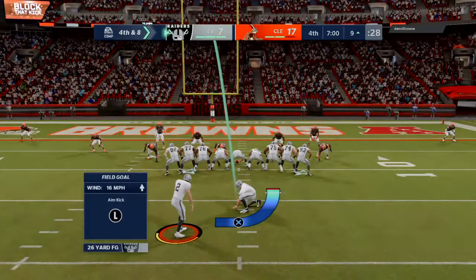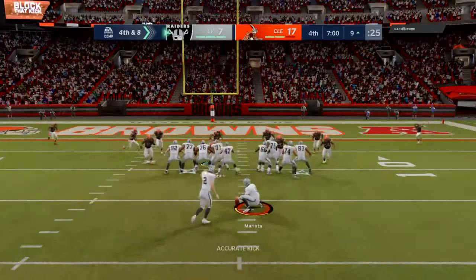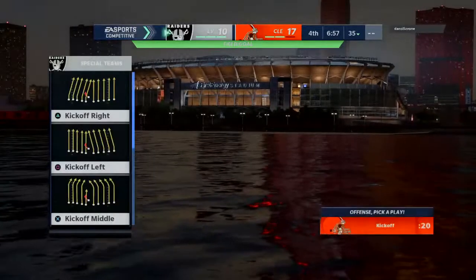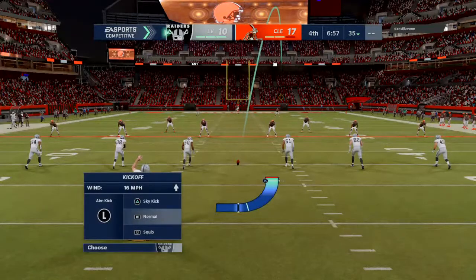Daniel Carlson for the Raider field goal. A 26-yard attempt. The kick by Carlson is good. And they're back within a touchdown. It's 17-10.